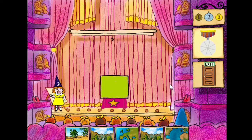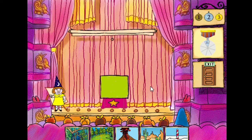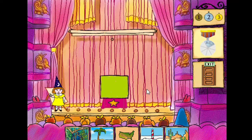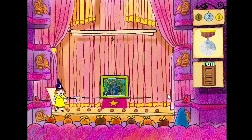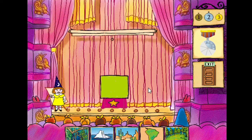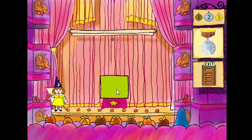What is the natural habitat of the clam? Click on me for help. Ocean. Oui, oui. Yes, yes. What is the natural habitat of the horse? Meadow. Good job. What is the natural habitat of the tiger? Jungle. Very good, mon ami. What is the natural habitat of the camel? Desert. Don't you love to learn? Me too.